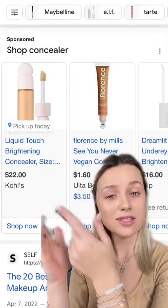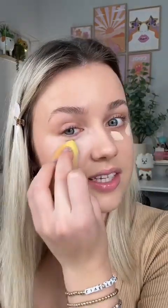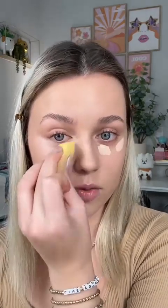For concealer, we have once again Rare Beauty. Do you know what's funny? This concealer is also not my shade. Ever since I got this concealer, I literally use it only twice because I feel like it's way too light for me. Do you know what? I don't know what's going on. Maybe I've gained some clarity in 2023 because this seems to be matching now.